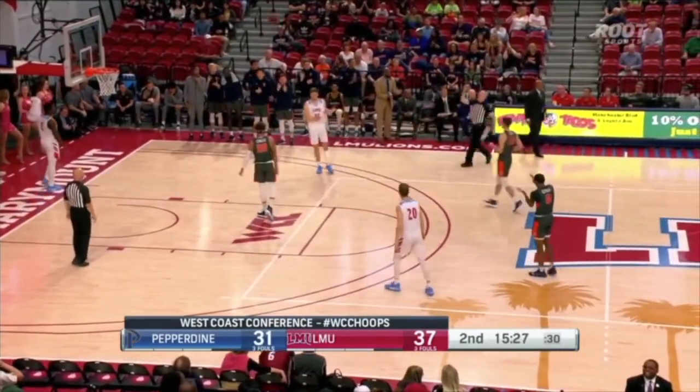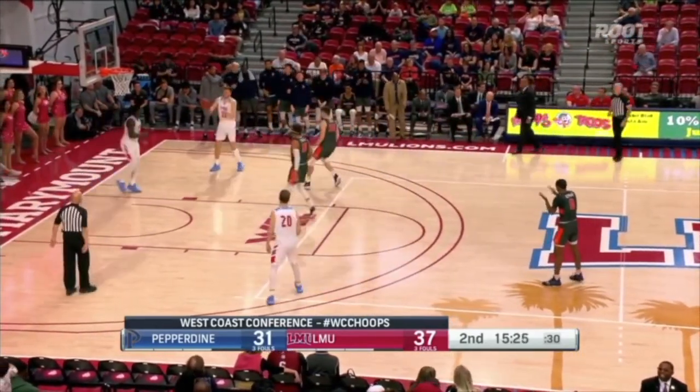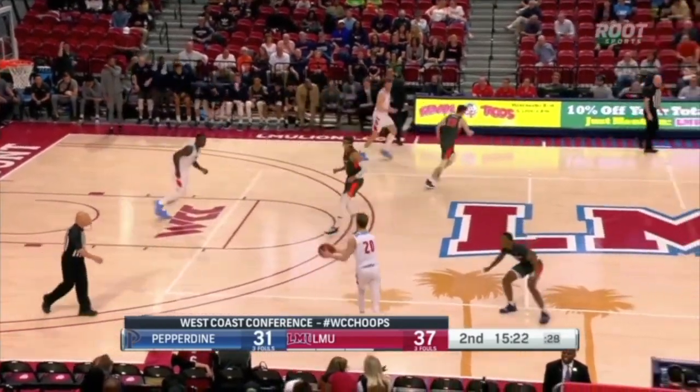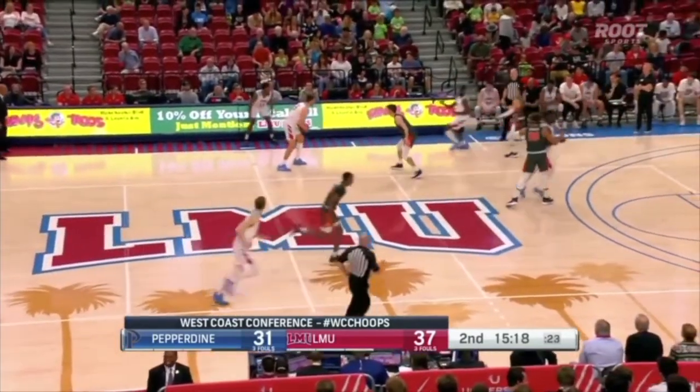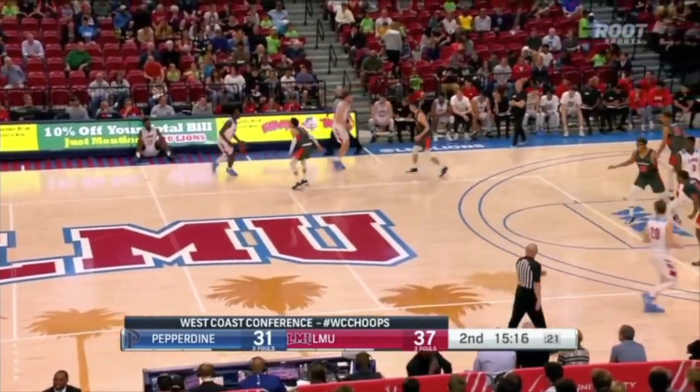That foul was the 4th on PEPP, and Kameron Edwards dunks with PEPP sitting on the bench. And that was a great feed. You know, Colby Ross came off of the dribble handoff and found him. And, you know, that's his contribution. That's what makes him good. Ross has 4 assists today.